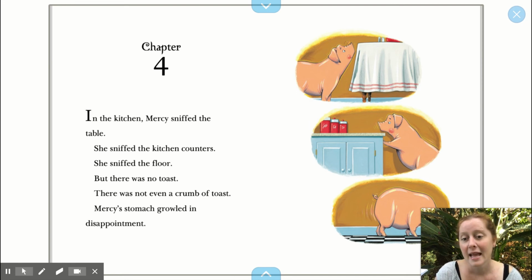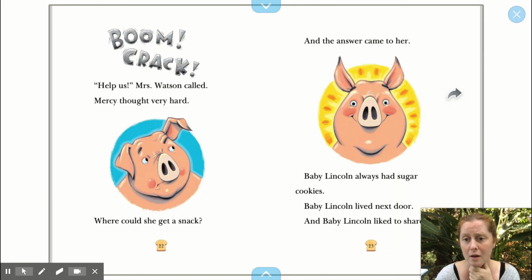Chapter 4. In the kitchen, Mercy sniffed the table. She sniffed the kitchen counters. She sniffed the floor. But there was no toast. There was not even a crumb of toast. Mercy's stomach growled in disappointment. Boom! Crack! Help us! Mrs. Watson called. Mercy thought very hard. Where could she get a snack? And the answer came to her.